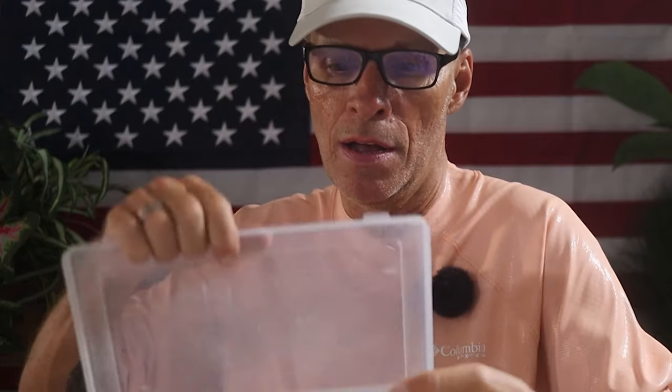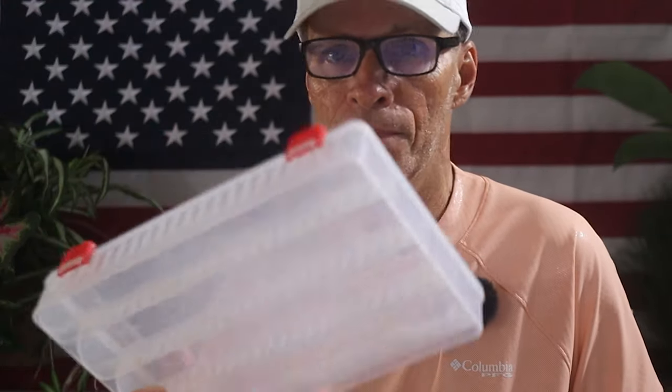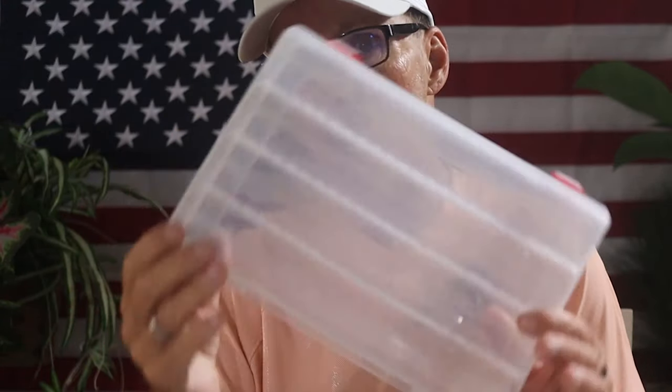And I'm glad I'm doing this video, because it gives me a chance to clean it out before we go camping this weekend. But you can see right there, it has the inserts. I took them out because I'm cleaning it, that you can put in there to put different things and stuff like that. You can get these on Amazon really, really cheap. A lot cheaper, I think, than you could at Academy or anywhere else, especially if you got Amazon Prime. But that is what I use to store all my gear.